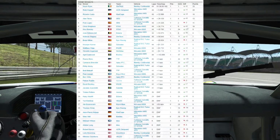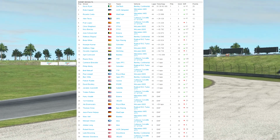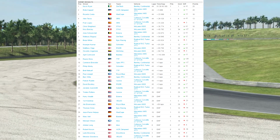Here are the results. Unfortunately, my teammate retired with technical issues, but otherwise a good result for us and still good points for the team. And knowing that there are some fortunate tracks coming up for our car, then it's totally possible that we can fight for the championship.